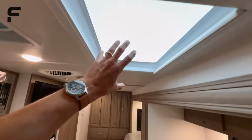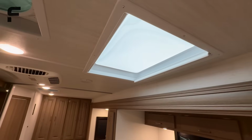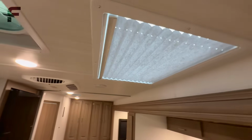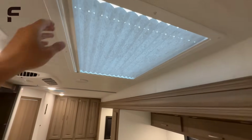Absolutely massive skylight right here. And this is one of the interesting things on this motorhome. One, this lets in a ton of natural light, but you also have this shade here that will block off that light, which is great. I do have a beef with these RV manufacturers that are using this material.